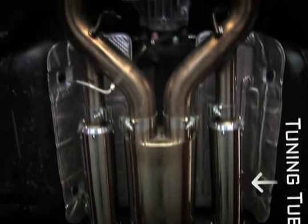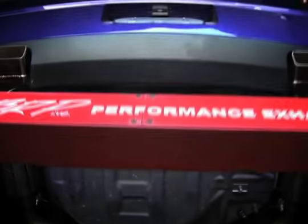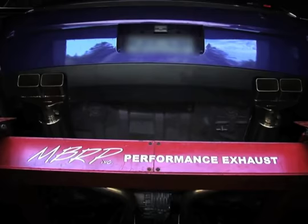Moving towards the back, we have again mandrel bent tails, and at the back we have our full Mbrp high flow, fully welded stainless steel mufflers with our retro styled Challenger exhaust tips.